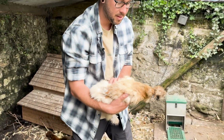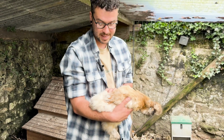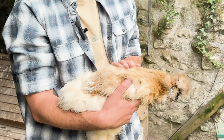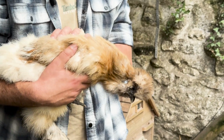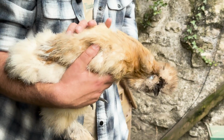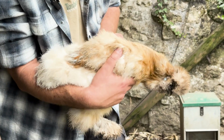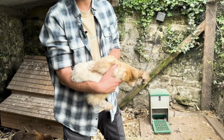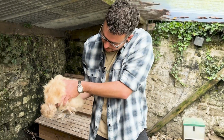Then we have our other silkie. This is Titan. She's now our oldest bird. She's at least 5 years old. Yeah, I think she's 5. I don't think she's 6 yet. Another silkie, in this lovely blonde white sort of colour. Looks a bit like a pet rabbit. And yeah, a little scatty bird as well.